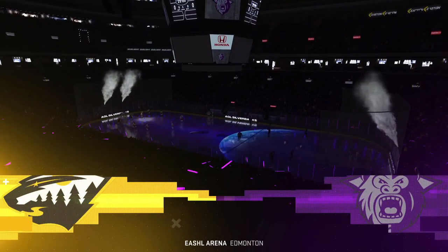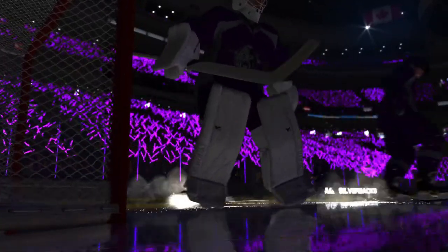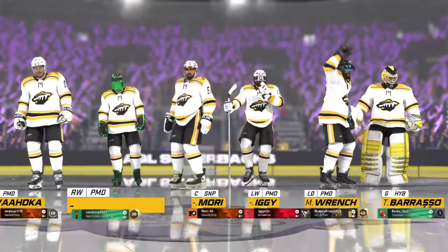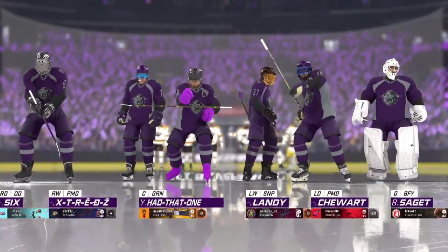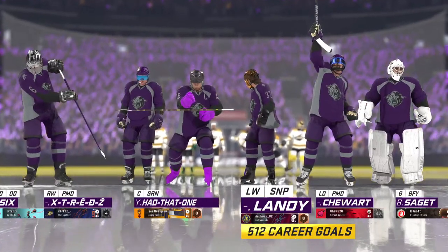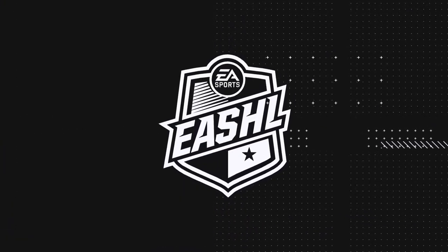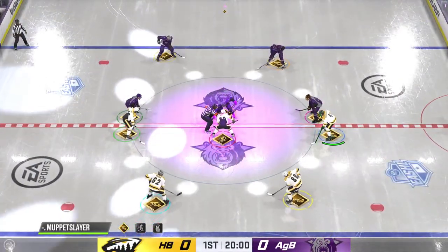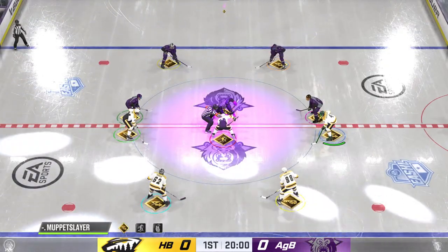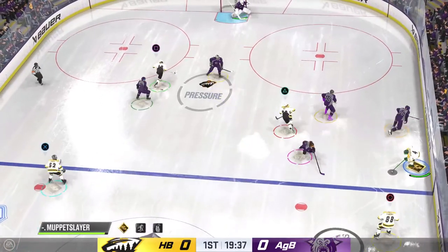Welcome back, everyone. Well, bragging rights up for grabs here. The challenge has been laid. Let's get it on. Both these teams look ready to go, as does the official. Let's bring it on. The Ice Badgers are going to start with the puck after taking the opening draw.